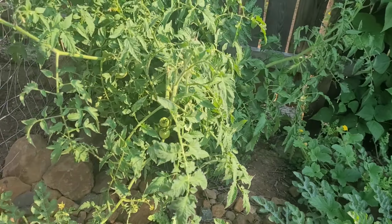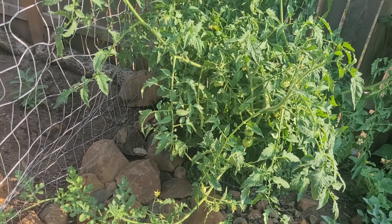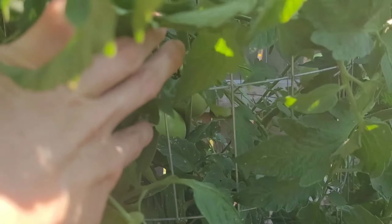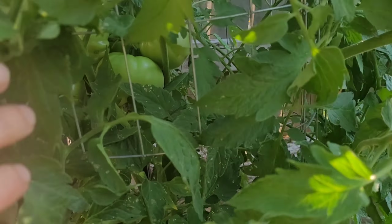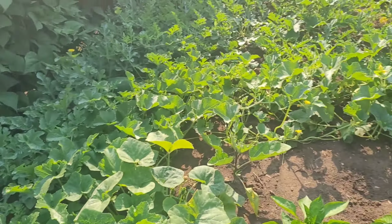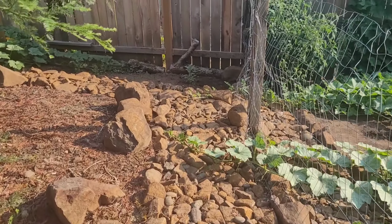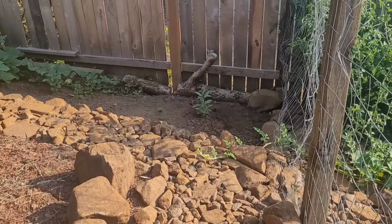This is my tomato plant. It's called the Big Daddy. I don't know if you can see inside here, but if you look inside here, there's big tomatoes in there. So that's pretty cool. And now we're going to the other part of my garden.